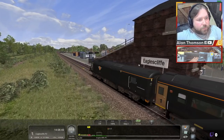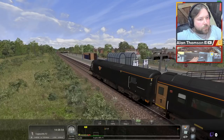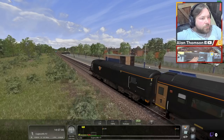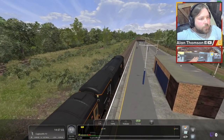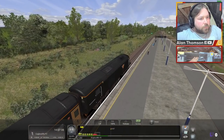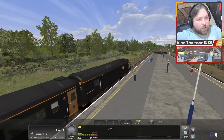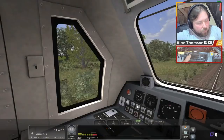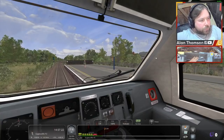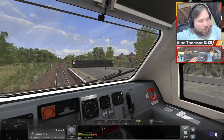Place with a giant sign. Distinctive lack of stop boards on this route, or am I just not seeing them? No. Maybe I just need to update them, because I don't remember it not having stop boards. I'm sure it did.